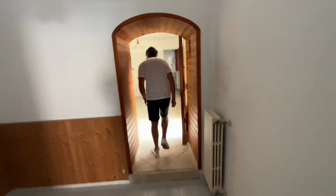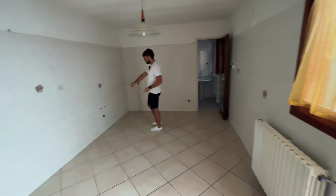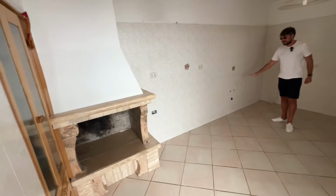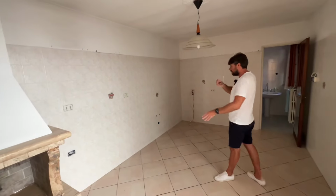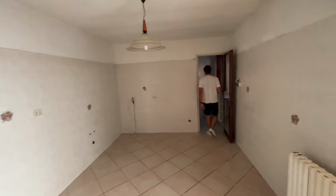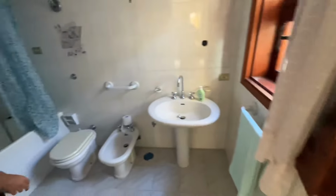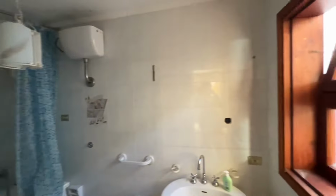But if we come through here, we can actually see we've got the actual kitchen at the moment. You can see all the types of services and pipes come into this room here. We've got the fully functional fireplace, and off here we have the larger bathroom. You can see there's a really good sized bathroom in here. We do even have a little bath in here as well. It's nice because we've got the light coming in from this little area outside, which does belong to the property.